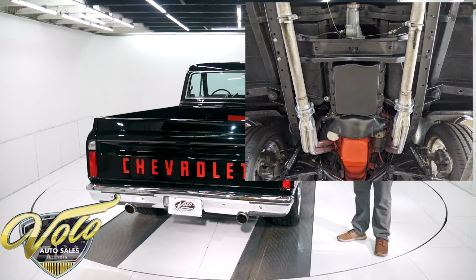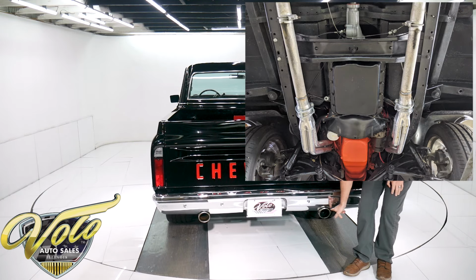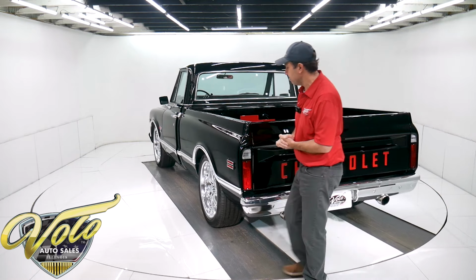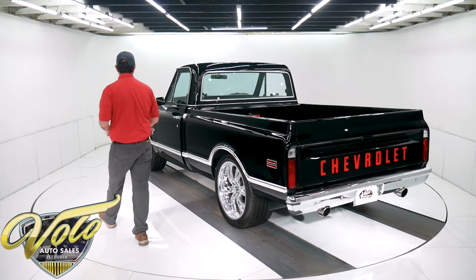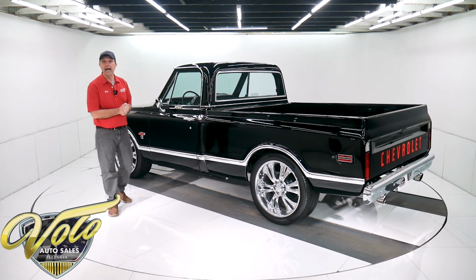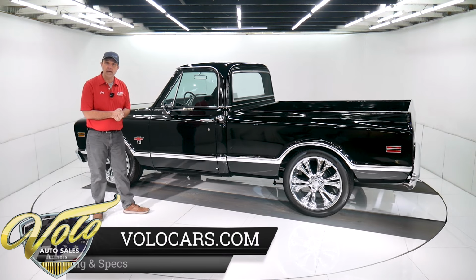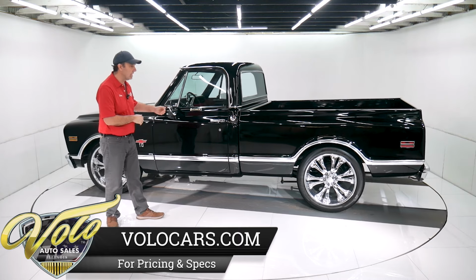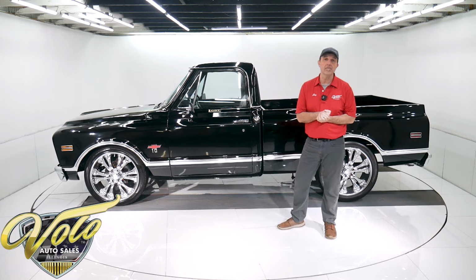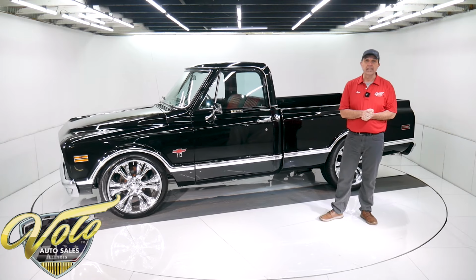It's got a custom dual exhaust with Flowmaster mufflers. And check this out, it's got stainless tips. They cut out the bumper for the tips to come out through the bottom of the bumper there. I thought that was a nice little touch. You look up at the motor, it's super clean, high torque starter. It's got a 700R4 overdrive automatic trans. It's been rebuilt, it's clean, custom drive shaft. Has the original 12-bolt rear end in the back. That's been rebuilt. So underneath this truck is practically new.